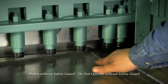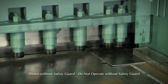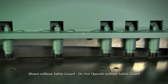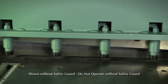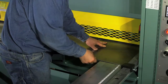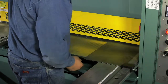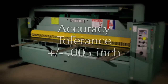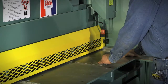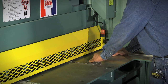The first 2 hold-down plungers are placed side by side to securely hold smaller pieces. Hold-down plungers are then positioned at 4-inch centers for the first 24 inches and 8-inch centers for the remainder of the width of the shear. This system provides maximum clamping force for safe operation and accurate cuts time after time. Precision tolerances of plus or minus 5/1000ths of an inch of the back gauge setting improve your bottom line by eliminating material waste and additional machining.